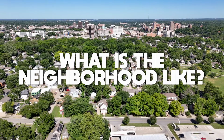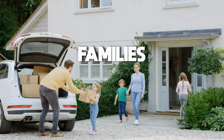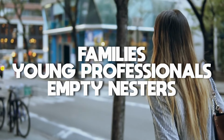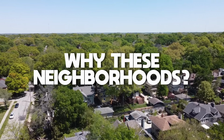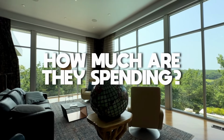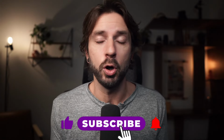So here's the plan. We're going to break down what these neighborhoods are like, who is moving there, whether it's for families, young professionals, or empty nesters, why they're choosing these specific neighborhoods, and of course, how much they're spending. To start, let's get a quick overview of where people are settling across Kansas City.